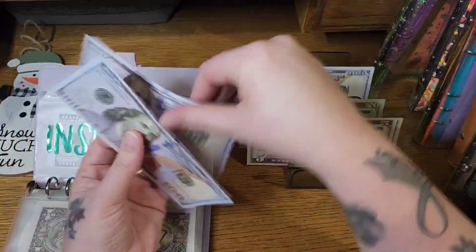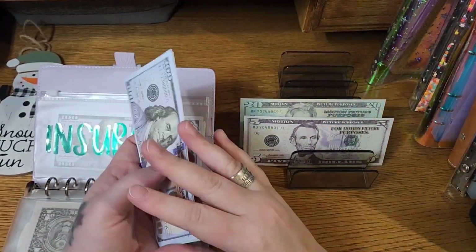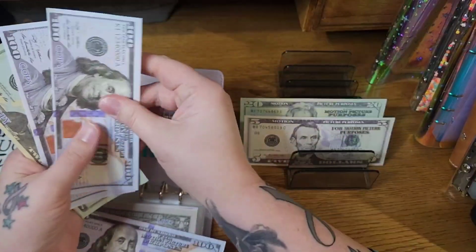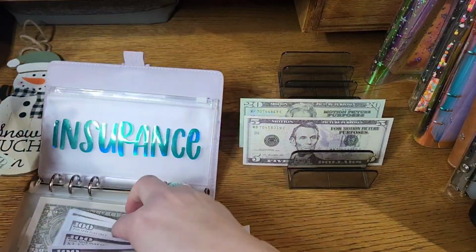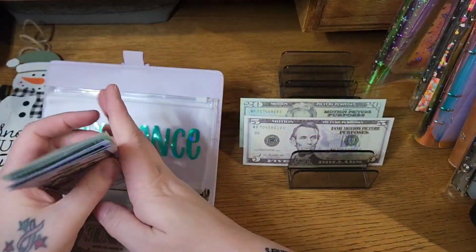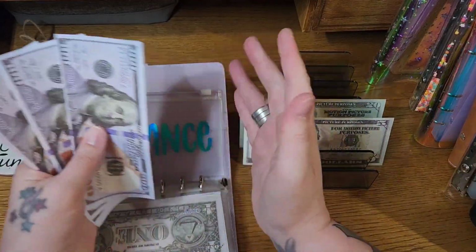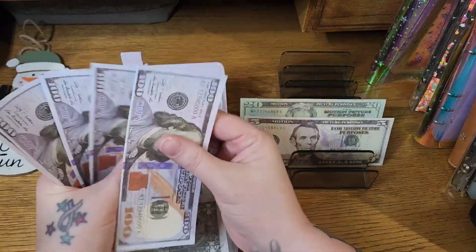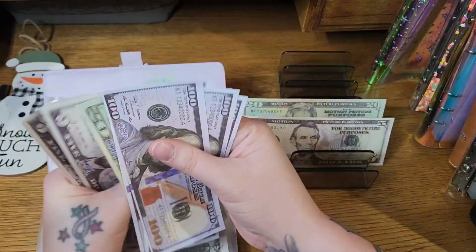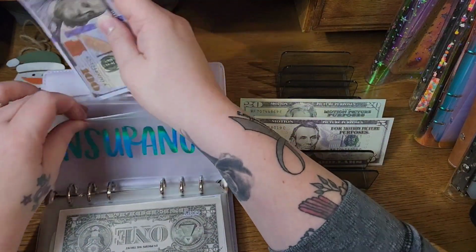For vehicle insurance, I save $325 per pay period. Not per pay period, sorry, per month, and I save that all in the first paycheck of the month towards our vehicle and homeowners insurance premiums that I pay every 6 months. 1, 2, 3, 4, 5, 6, 20, 40, 45, 50, $650 in that.